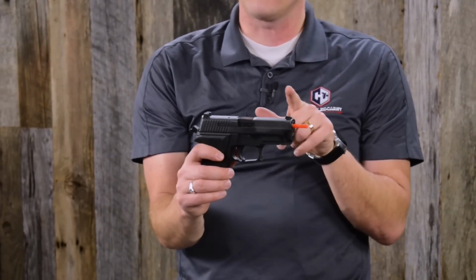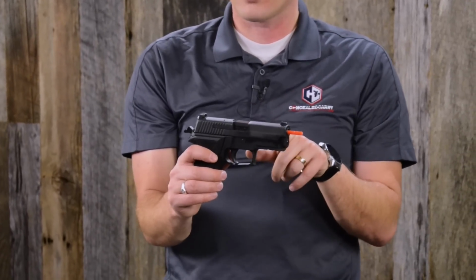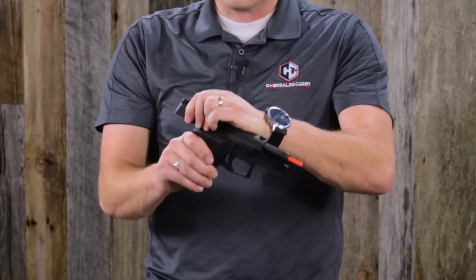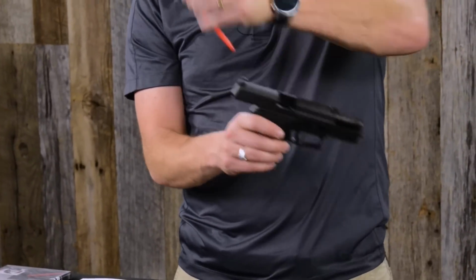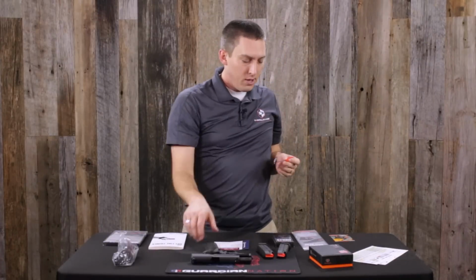And it comes with the barrel block, which ensures safety, gives you a visual indicator of the gun being safe. To remove the barrel block is a really simple thing. Just lock the slide in the rear, push it out, pull it out through the chamber, and you're good to go. So that's the barrel block.